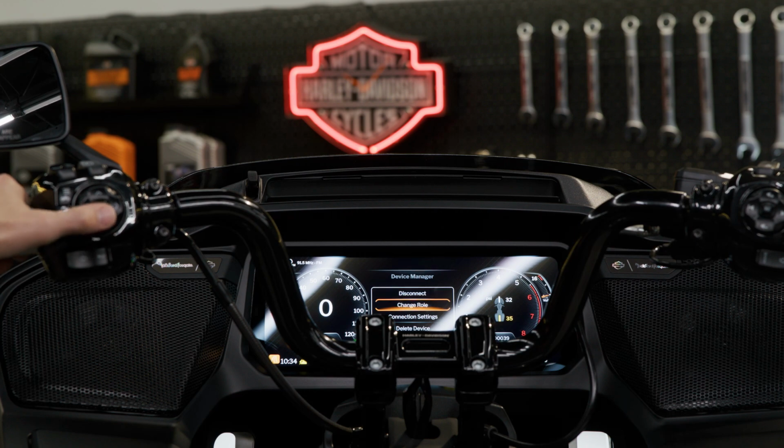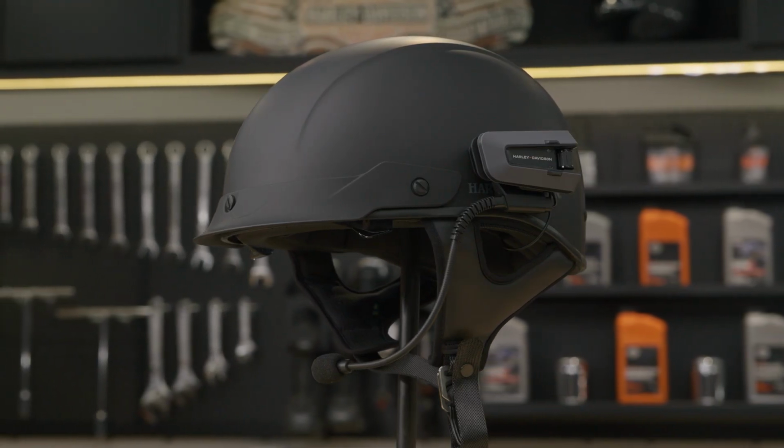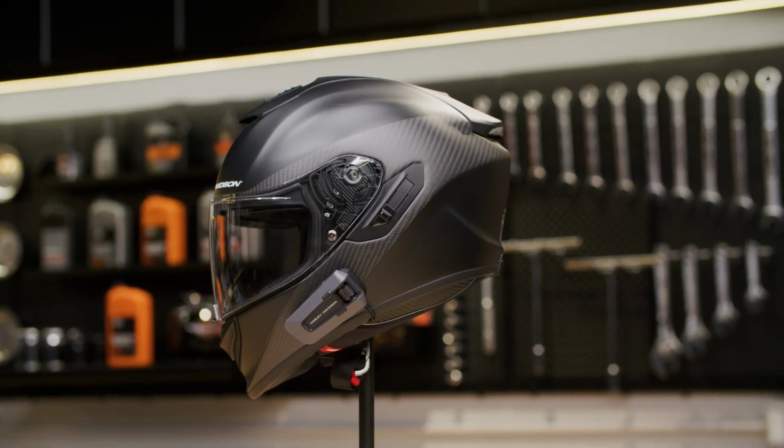This kit fits most Harley-Davidson full-face and 3/4 helmets and can be compatible with half helmets with the separate purchase of the Packtalk Edge line half helmet kit. The Cardo Connect Packtalk Edge dual pack includes 2 Packtalk Edge communication devices.